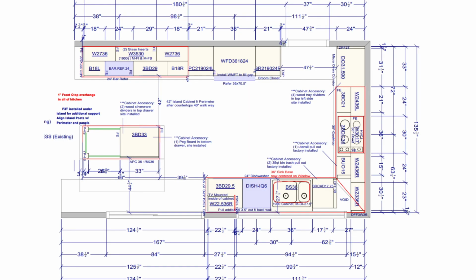All right, so without further ado, let's get started with looking at the layouts. Looking at the top view of this layout, you actually see what the design was when we completed everything. And the funny part is, if you look at this kitchen, it basically doubled.